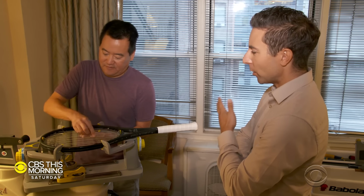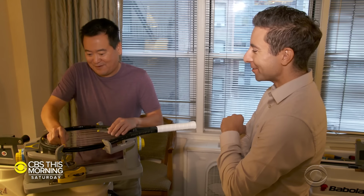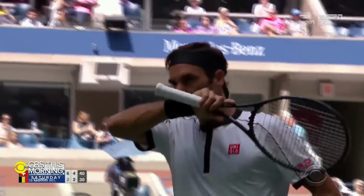Yes. And then what happens to it? It gets back to me and I cut out the strings. You cut them out. What's wrong with the strings? They lose tension. That quickly? Yeah. The same swing could correlate to a few inches. That's an in and out call right there.